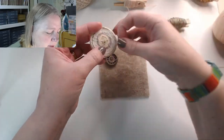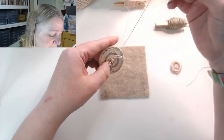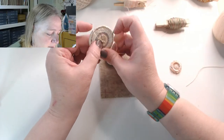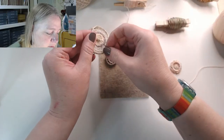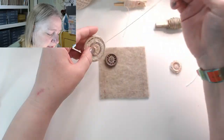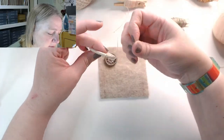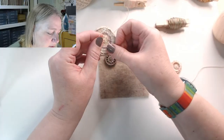It will be enough actually, because it's quite thick thread. And then we're just going to do that blanket stitch again. So we're making a buttonhole loop, or buttonhole bar on the back. That works as a shank for the button. So you could actually make these and put them on a coat or a garment, because that is what they were originally made for. So I'm creating that shank on the back by making a small buttonhole bar.